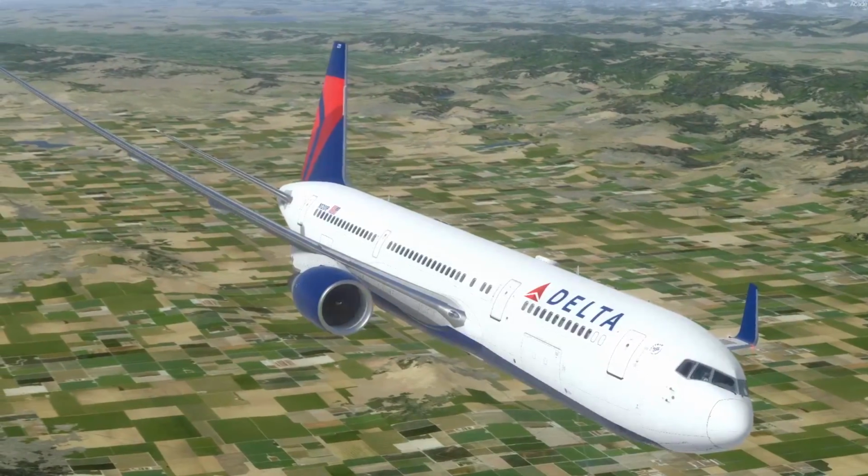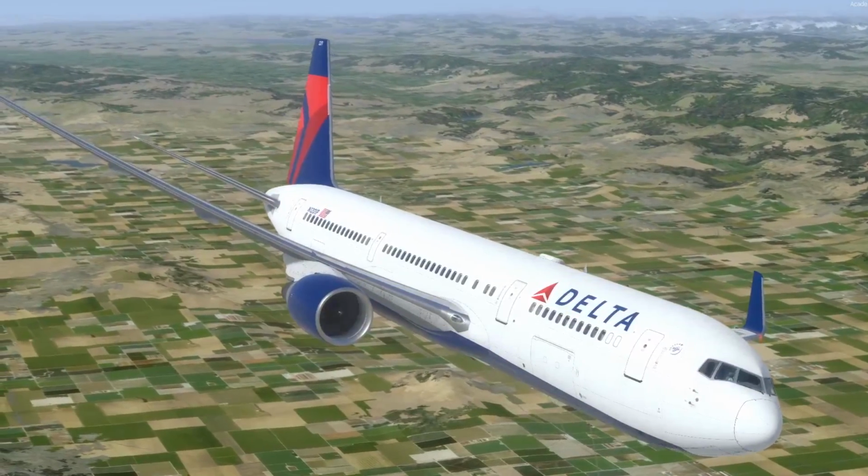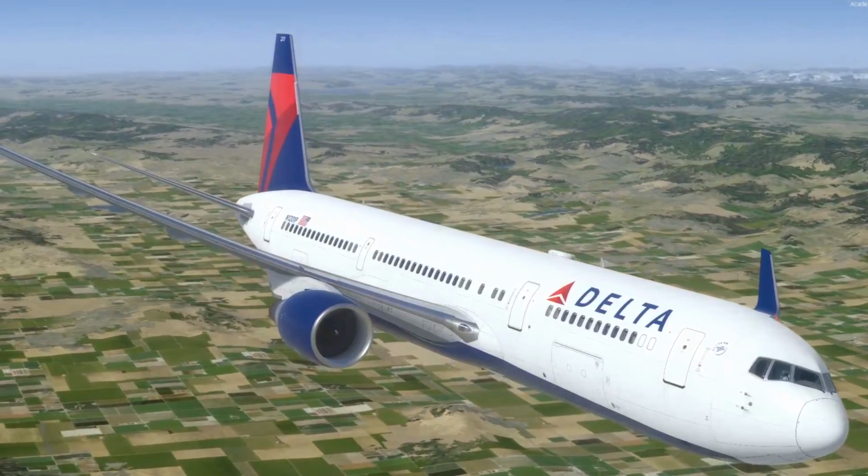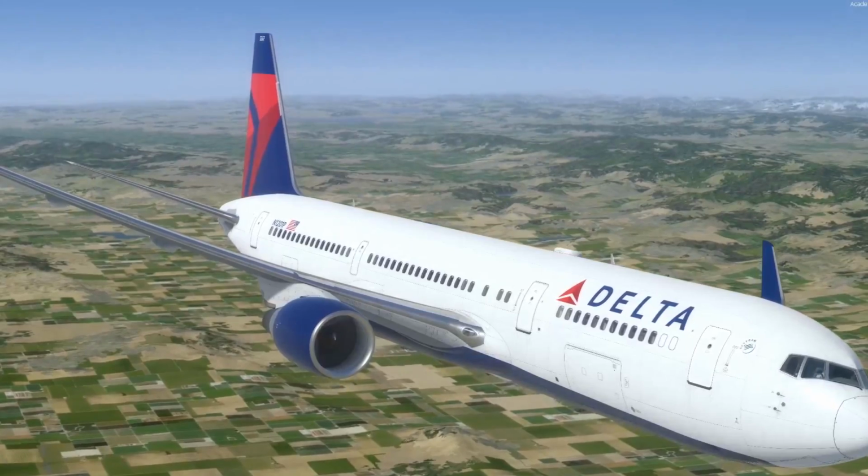We're now beginning our descent in Salt Lake City after roughly 10 hours of flight time. Right now we're descending down to about 6,000 feet as we get ready for the approach. We're going to overshoot the airport and then fly downwind back onto it, and then come straight in for runway 36 left.